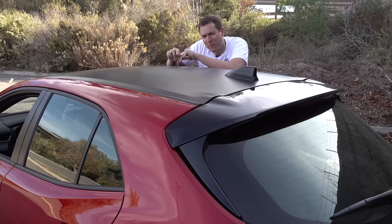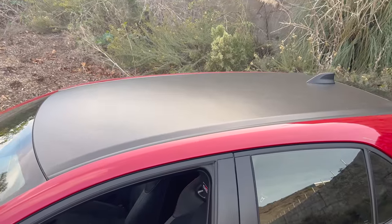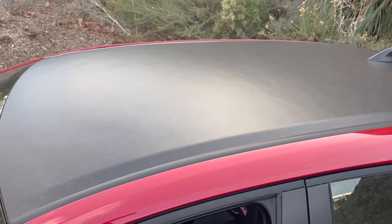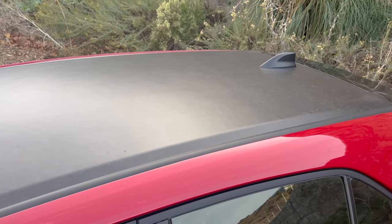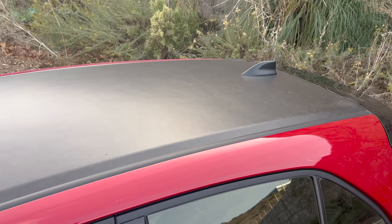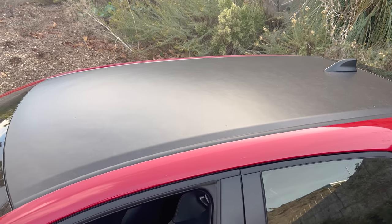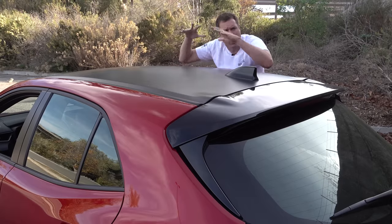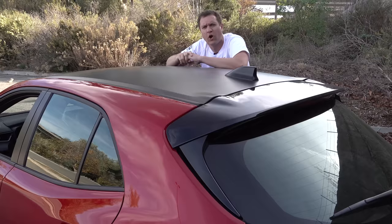And another cool upgrade of the GR Corolla compared to the standard Corolla hatchback is a carbon fiber roof. This car has a full carbon fiber roof panel, like you see on some serious sports cars. Well, here it is on the GR Corolla. Now, this helps keep weight down in general. Carbon fiber is lighter than a piece of painted sheet metal, but it also helps keep weight down at the top of the car, which is important because that helps to lower the center of gravity. Anytime you can remove weight higher up, it helps bring down the center of gravity, the center of mass, and that helps improve the car's handling.